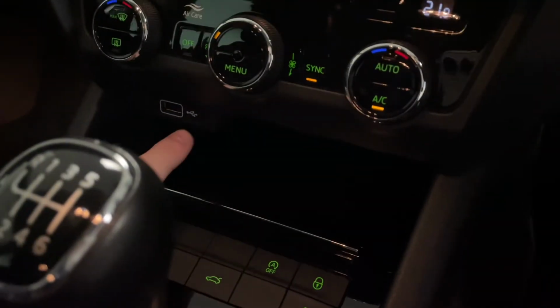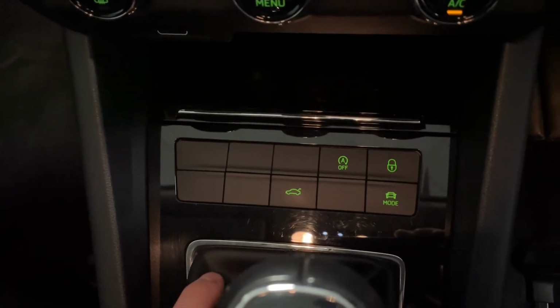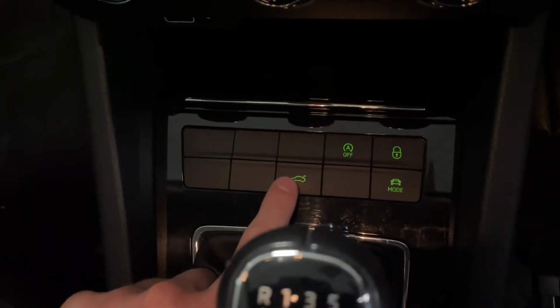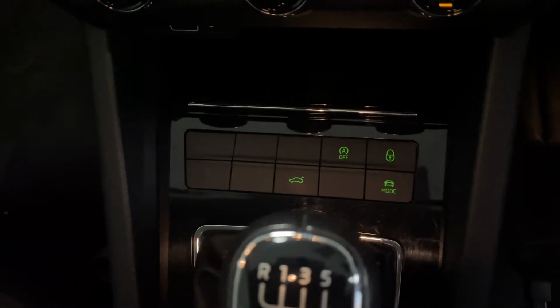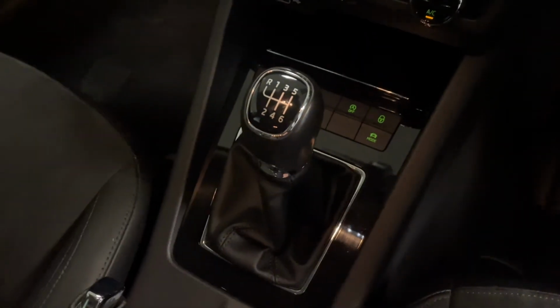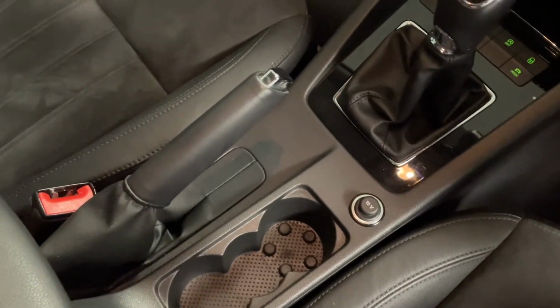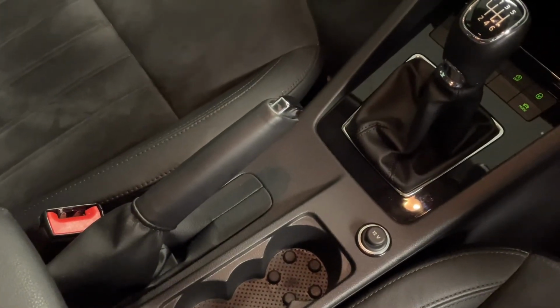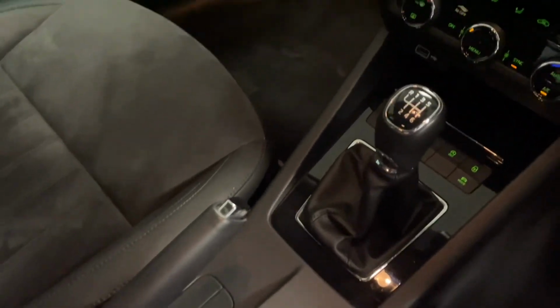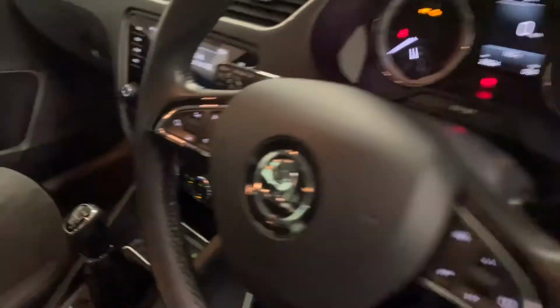We've got the USB socket just down in the corner there. And then we've got start stop, the interior exterior locks. That's the tailgate button, so that will actually lift up the boot if you press that. And then we've got the mode, which we've been through there as well. 6-speed manual gearbox, a 12-volt power socket for charging any ancillaries, cup holders, and also the standard handbrake as well, which a lot of people still prefer these days to the electronic handbrake that you'd actually get in a lot of other cars.